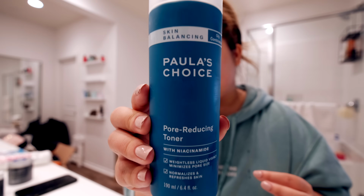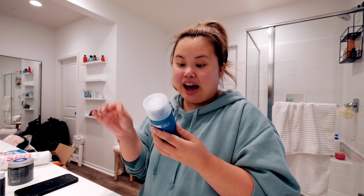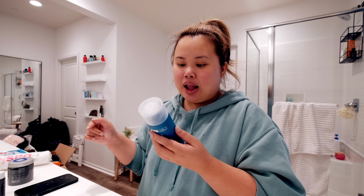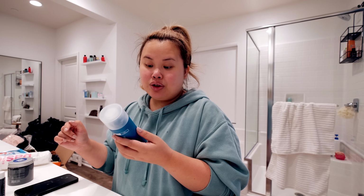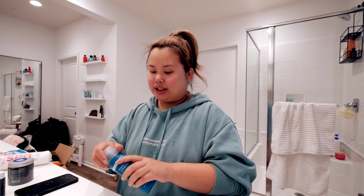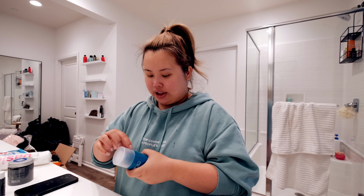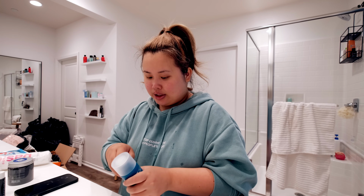I will have it linked down below, so don't worry. I'm gonna use it today for the first time, and it says after cleansing, which we just did, apply over face and neck with a cotton pad. For optimal results, use AM and PM. For daytime, always follow with sunscreen. I am unfortunately allergic to SPF everything, so I do not use sunscreen.